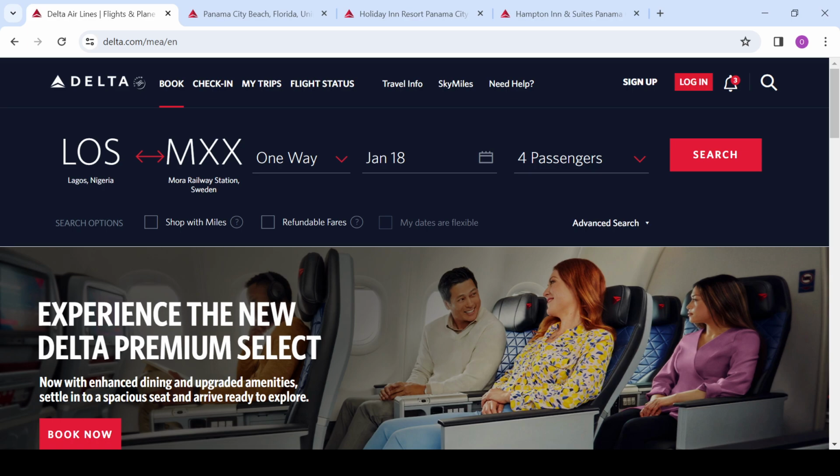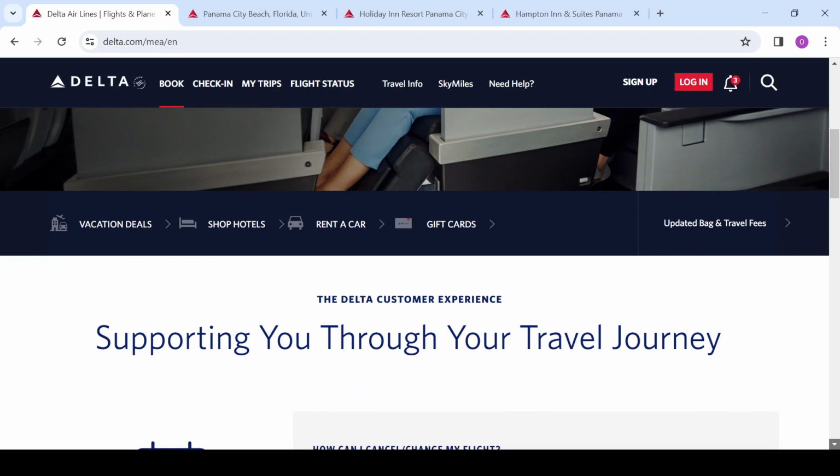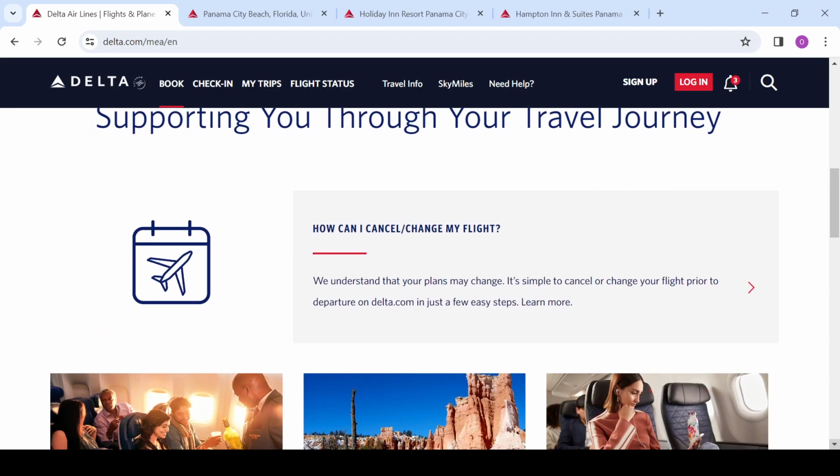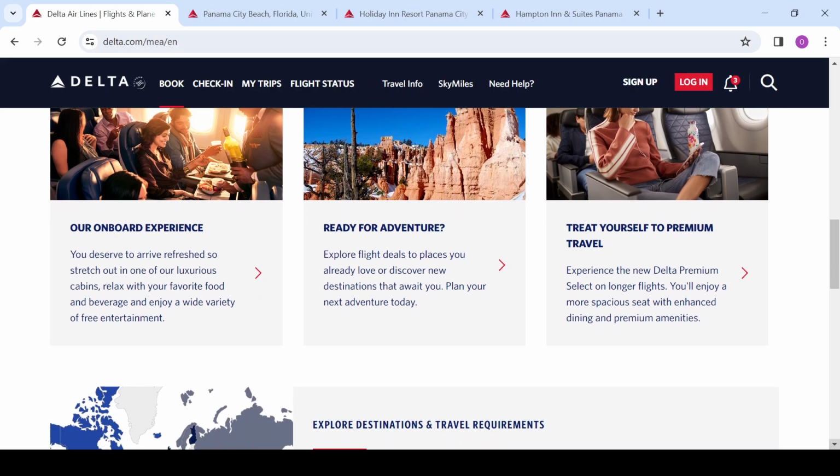So you can just go through the page to have an overview of what Delta Airlines is all about. You can go through the page and see pictures, you can just explore the home page.